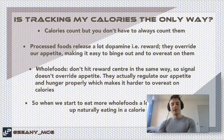Processed foods, like I said before, are very rewarding. They hit the same dopaminergic reward part of our brain as any addictive substances, and the more dopamine release, the more ingrained it becomes in a habit. When we eat these very rewarding foods that contain lots of calories and sugar and fat together, dopamine is released, and it overrides our appetite and actually makes it easier to overeat.